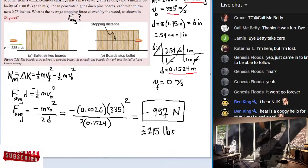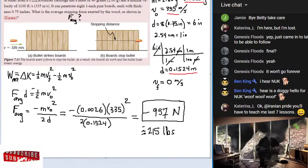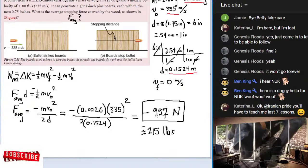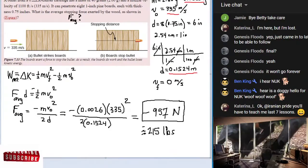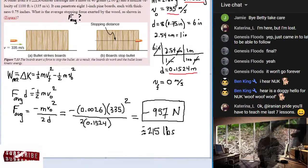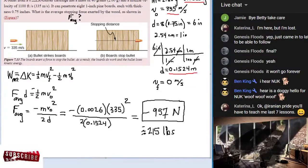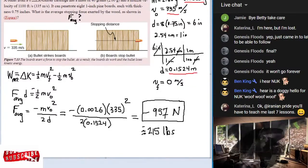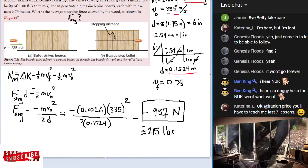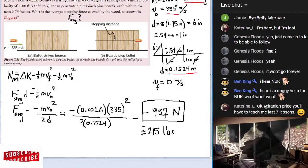Negative. Remember, the negative just means direction. So think about it. This makes sense. The velocity vector is this way, so it's positive. The force is this way, which is negative, and that makes sense. That would have to be that way to slow the bullet down.